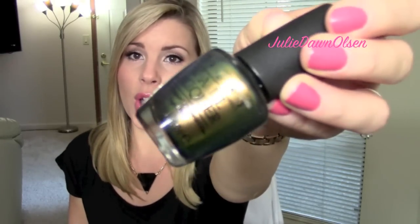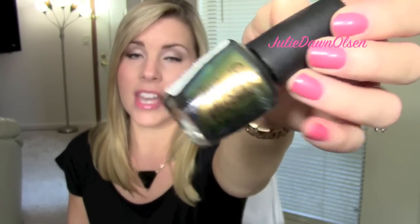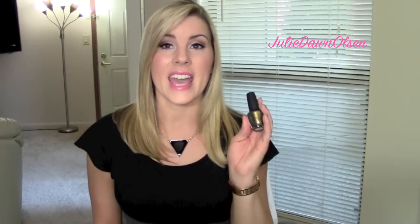It's just such a beautiful polish. It has gold and green and a really deep blue. It's just so, so pretty on your fingernails. And I wore this a lot over the month of July, and I had so many compliments when I wore this nail polish. I had guys compliment me on this nail polish.